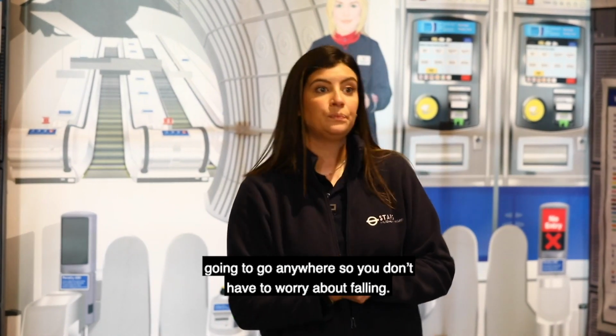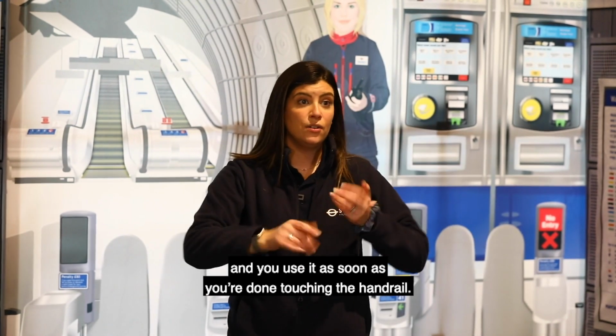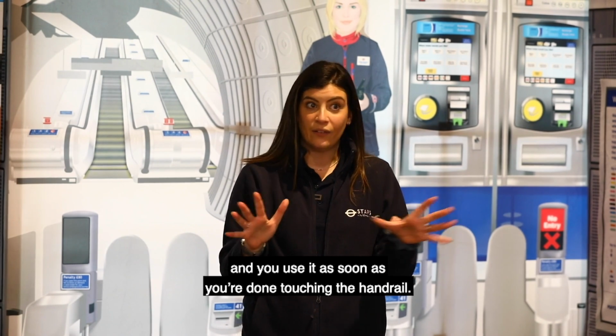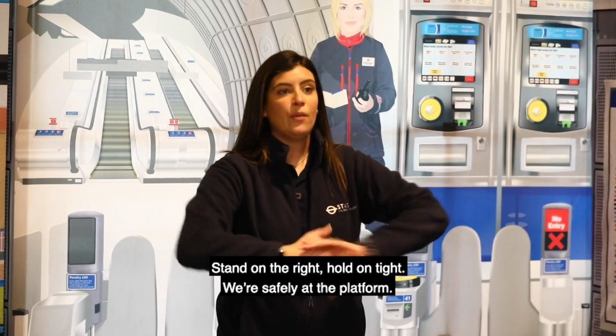Holding on tight is also important because if someone has to press the emergency stop button, it's going to make sure that you are holding on and you're not going to go anywhere, so you don't have to worry about falling. In COVID times, just make sure that you have your hand sanitizer and you use it as soon as you're done touching the handrail. So stand on the right, hold on tight. We're safely at the platform.